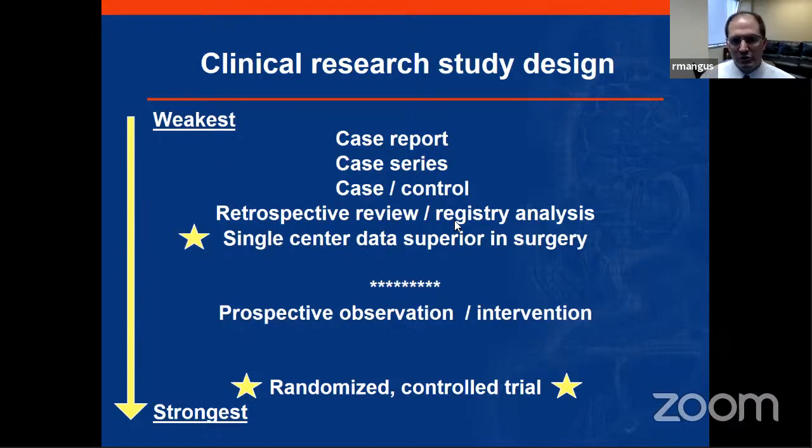When you start to get to retrospective reviews and registry analysis, it's somewhat better because there's a much greater number of patients. However, if there's any kind of a deficiency in the patient population in the registry, you're going to miss that, and that error is going to be propagated, whether it's 100 patients, 1,000 patients, or 20,000 patients. And I'll talk some about the registries and the limitations of those registries.